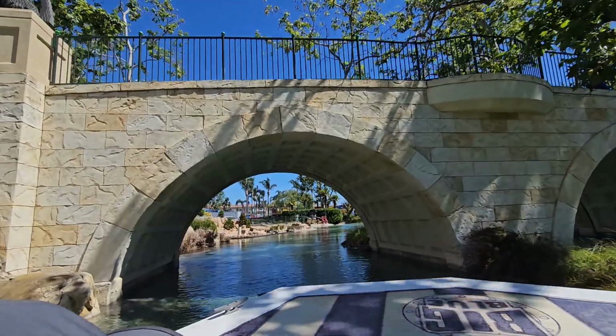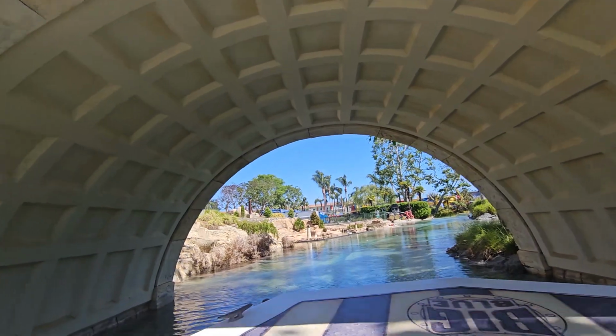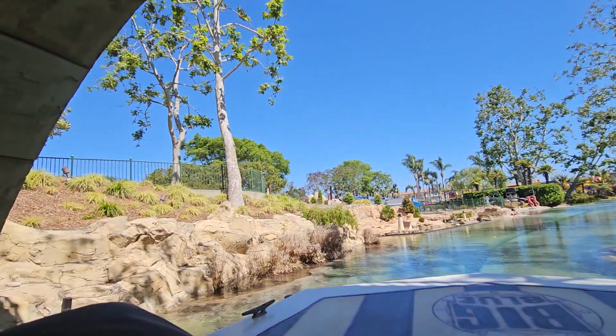Making our way back to the waffle bridge, how about a waffle joke? What do you call a waffle that you dropped in the sand? A San Diego. San Diego!